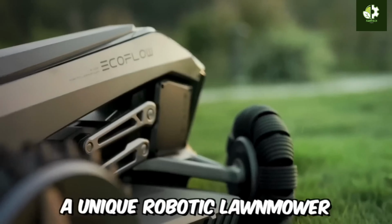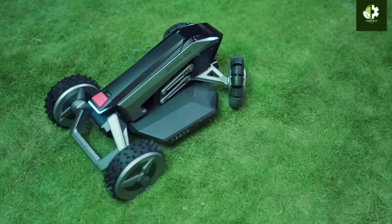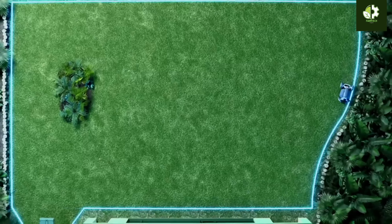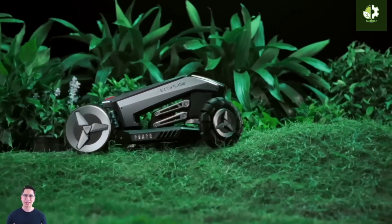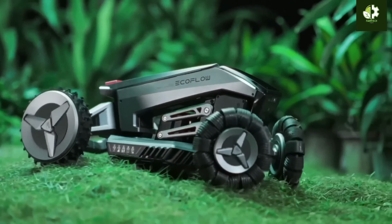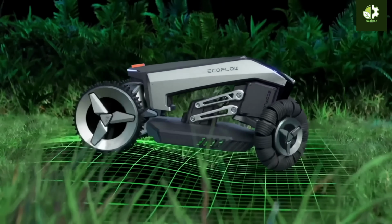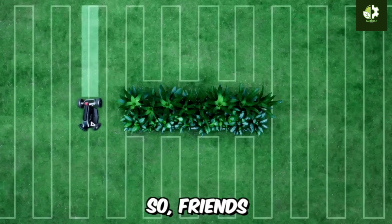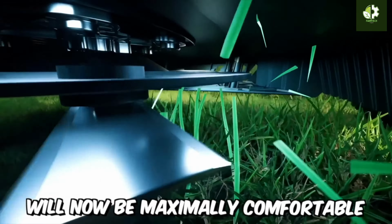EcoFlow Blade, a unique robotic lawnmower that has no equals in the world. It also has a lawn sweeping function and the ability to set virtual boundaries for the mowing area. This smart robot is designed to handle areas of up to 3,000 square meters. The equipment will work autonomously according to a preset program. So friends, lawn care and yard maintenance will now be maximally comfortable and effortless.